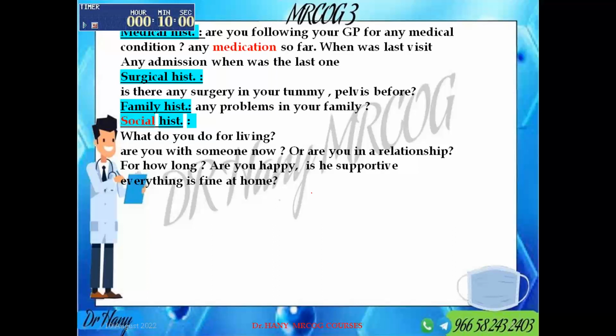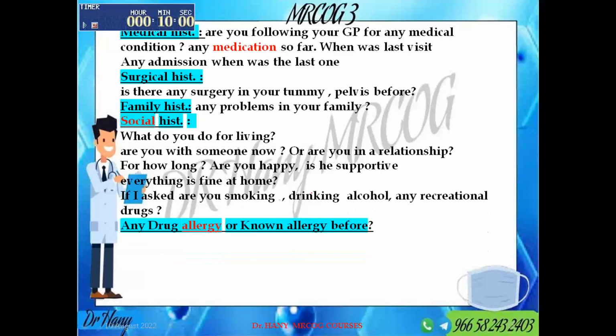What is the difference between both? Any drug allergy? Any known allergy before? And this is a star point. Always, if you miss allergy, you miss the star point in the information gathering and safety. The psychological and the mental history is an emergency now. So it's very important to ask about it, especially in a patient who has a history of mental trauma or mental problem or just recent delivery or even has a PCO. All of them need to have a psychological screening.